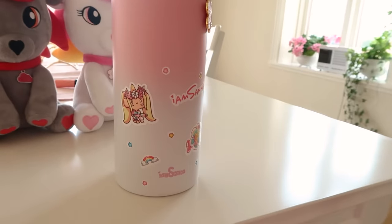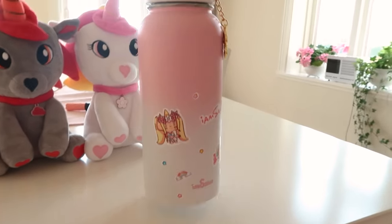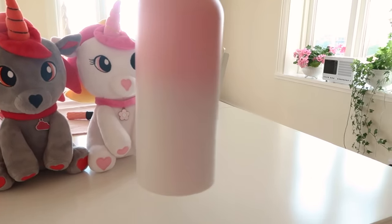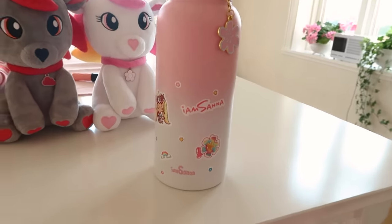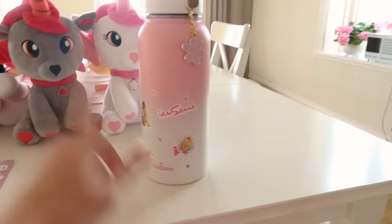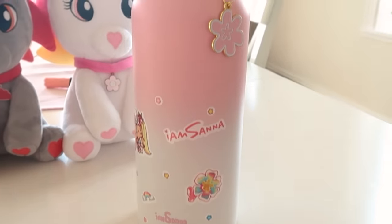So here is a close-up. Isn't it adorable? All the little stickers on your bottle. You can also spread them out all over the bottle if you want to, or if you just want to put them on one side. I have one side empty. It's up to you, but I think it's really adorable, and that all of the profits go to charity makes me really happy. I actually purchased 5 of these myself so that I can give them to friends and family.